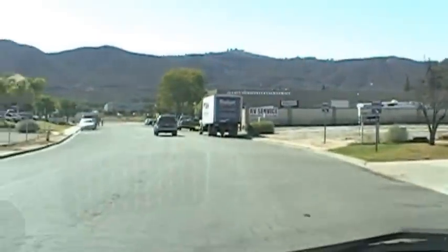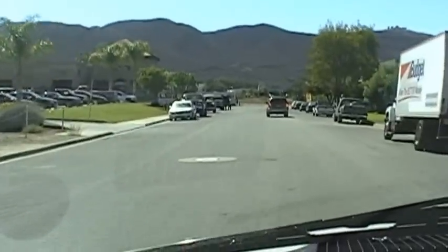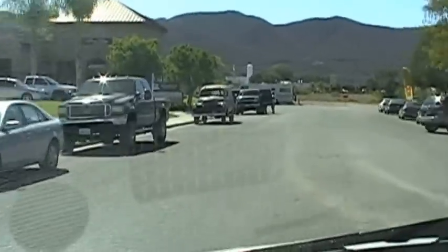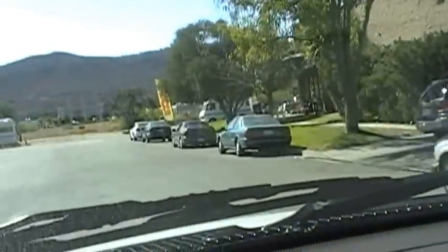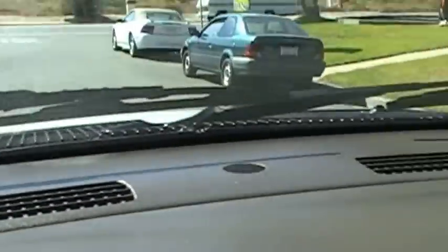Right up here you can see that it'll show you the temperature outside. It also has a compass in there. The amount of vents up here on the dashboard as well.